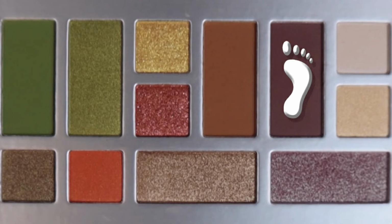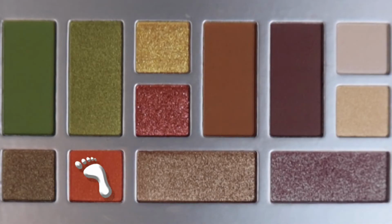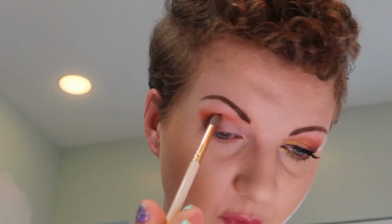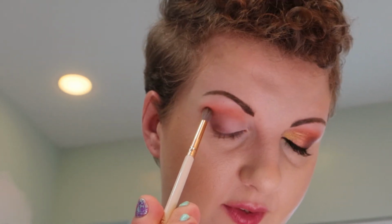Now I'm going in with Black Beans, back with the same brush, and I'm going to add that on the outer corner just to deepen that up. I don't know why, but I love this shade. There's something about it that I really, really like. It's amazing. Now we're going back in with Hot Salsa on the same brush, and I'm just going to intensify the very crease of that, also hoping to get the two colors to blend in together. This shade has a bit of a shimmer in the palette. It's a little bit visible on the lid, but you can definitely use it as a matte.